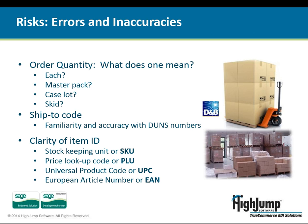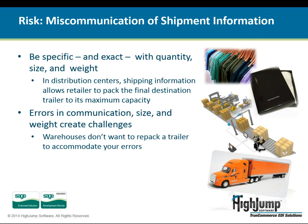One of the advantages is we manage everything at the customer level, so your ship-to codes can be stored so that when you go to process an order, it will reference that ship-to code to a business address that you previously stored in your ERP system. Let's take a look at this in a little bit greater detail and why it's important.